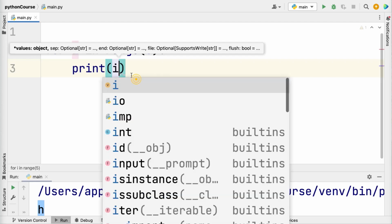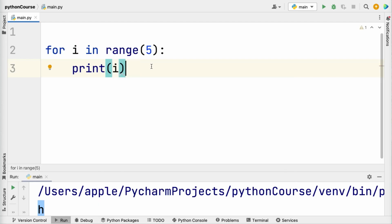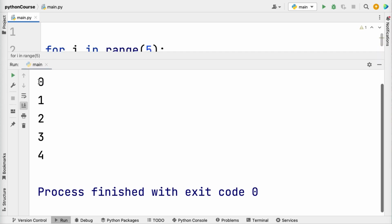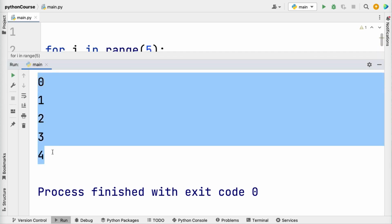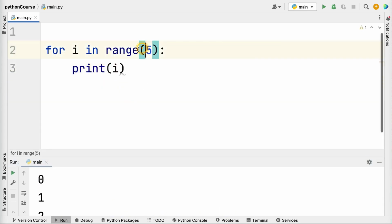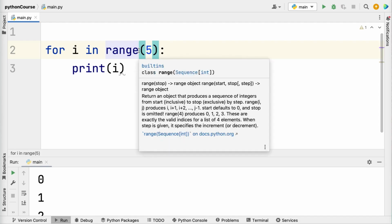variable i. So in this for loop, the range function returns a sequence of numbers starting from 0 by default and increments by 1 by default and stops before a specific number. Let's print it. So we can see all these 5 numbers are printed. It starts from 0. So we can use the range function in for loops to print some specific numbers.